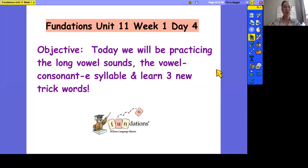Hello. Today we're working on Fundations Unit 11, Week 1, Day 4. Our objective is that today we will be practicing the long vowel sounds, the vowel consonant E syllable, and we'll learn 3 new trick words.